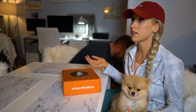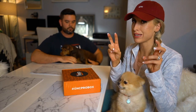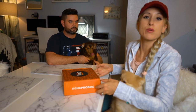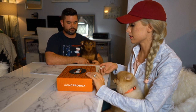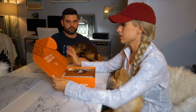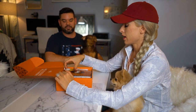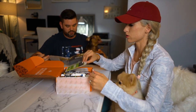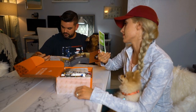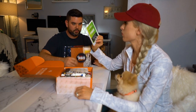What happens is I can't see super well, so he actually will end up reading it to me anyway. So instead of me trying to figure out what everything is and then reading it to you, I'm going to have Steve read it to both of us, and let's find out what is in this box. Okay, here's the good stuff. That's in huge letters, so I can read that. Here's the good stuff. And it comes with this. Okay, yeah, we'll just go through it. Okay, there's this, I see free. There's coupons. And what is this?